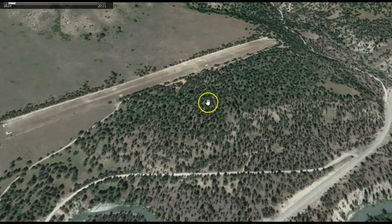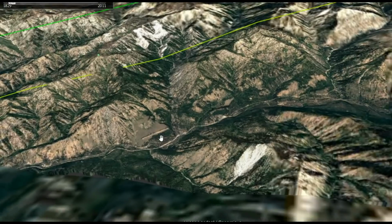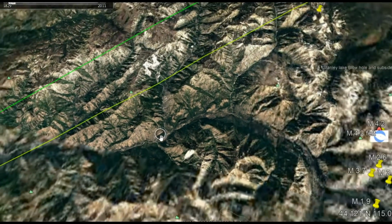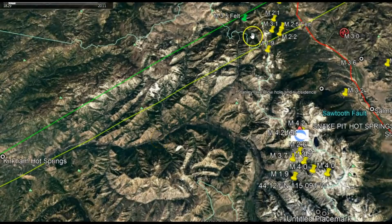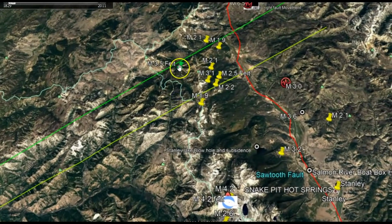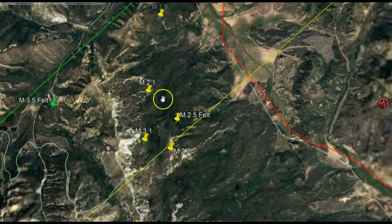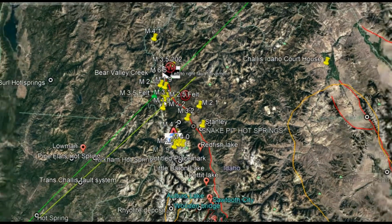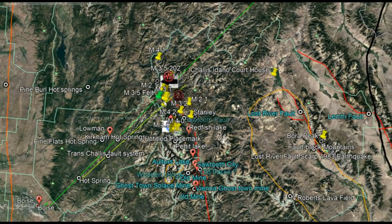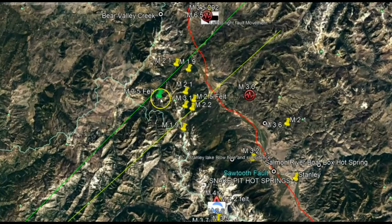I don't see any houses. Let me bring this out for you. The hand is where the earthquake was reported, and this is where it actually happened, up over here. Here's the location of that 2.5, and I'll bring it out so you can see where that other one occurred. Right there. We'll go back in. Right there.